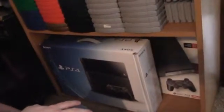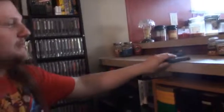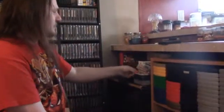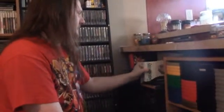I always forget that top shelf. It's just the DS boxes and the Sega Genesis box and stuff. Over here, I've got some floppy disks for some reason. I've got all my older manuals and stuff over here, some 64s and Ataris and Game Boys and stuff like that. I've got my PC games in here.